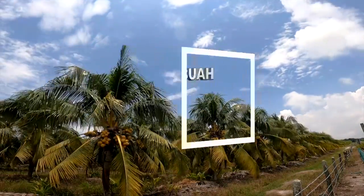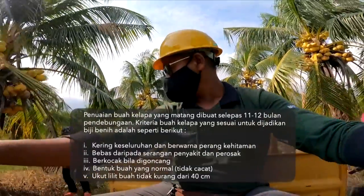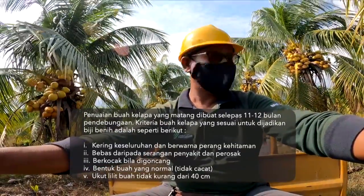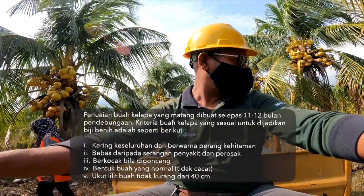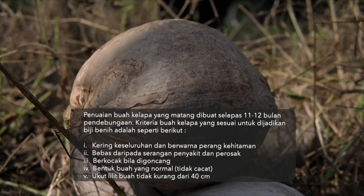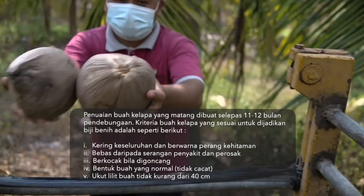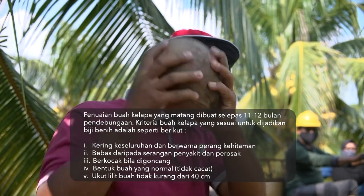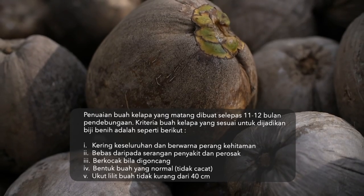Mature nuts can be harvested 11 to 12 months after pollination. The suitable fruits for seed nut are selected according to several criteria. 1. Fully matured nuts that possess dry husks with a distinct browning of inner fibers. 2. Seed source must be obtained from certified parent palms. 3. Free from incidence of pests and disease. 4. Gurgling sound of water can be heard from within the nut when shaking. 5. The nut shape and size should be normal.